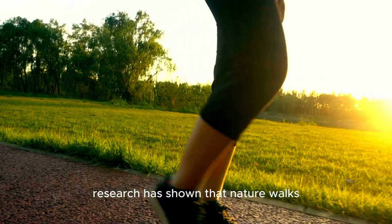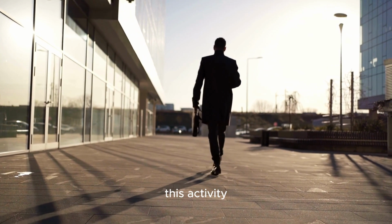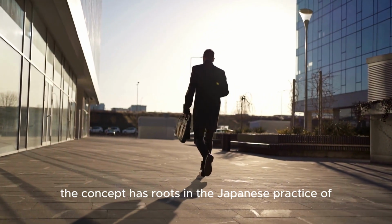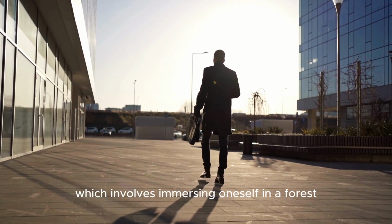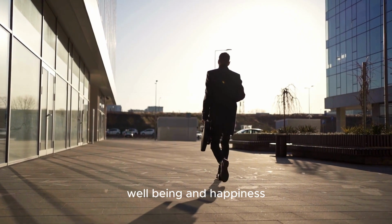Research has shown that nature walks can reduce cortisol levels, the hormone associated with stress. This activity also stimulates the production of endorphins, which are natural mood lifters. The concept has roots in the Japanese practice of forest bathing, or Shinrin-yoku, which involves immersing oneself in a forest environment to enhance health, well-being, and happiness.